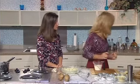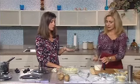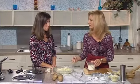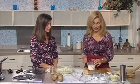So then I have 1 cup of heavy cream. What if we didn't want to use the heavy cream and wanted to use something like milk? You can use milk, but don't forget you want that thick consistency. You may need a couple of eggs to mix with it. I like to use heavy cream. I don't use extra butter or anything.